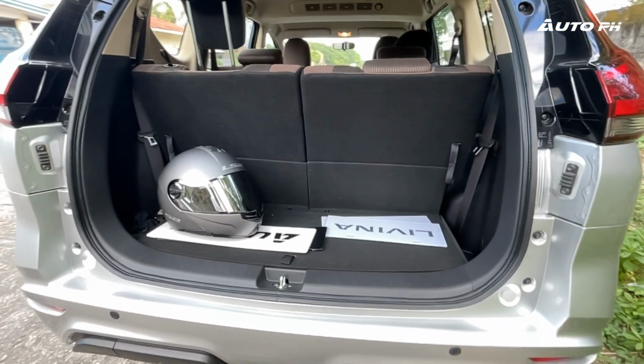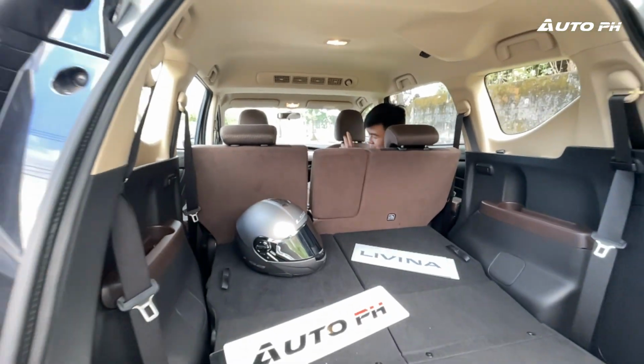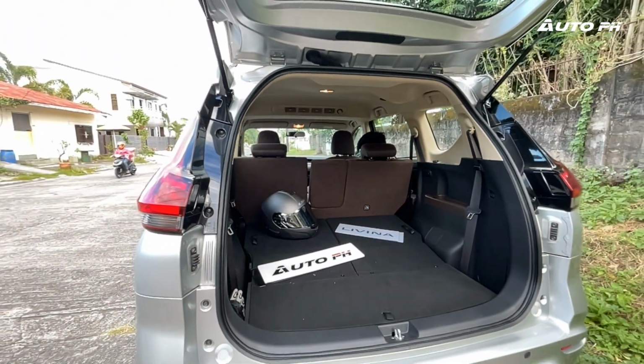Opening the tailgate, it reveals space enough for 2 to 3 small pieces of luggage with the third row seats up. Once you fold them down, space expands by more than double, beating even larger SUVs like the Montero Sport and Toyota Fortuner.